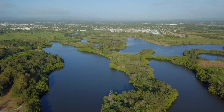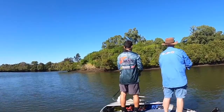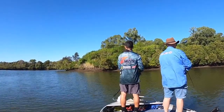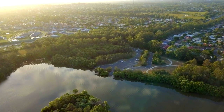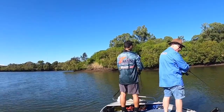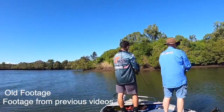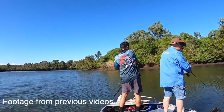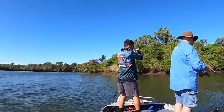Up there it's about 400. It'd be good to be able to pull it along the bank. Yep. Instead of just off it. Cover more of that bank. See how, if you have a look at the sounder, see how it's gone up? So you take it up to a... Yep.